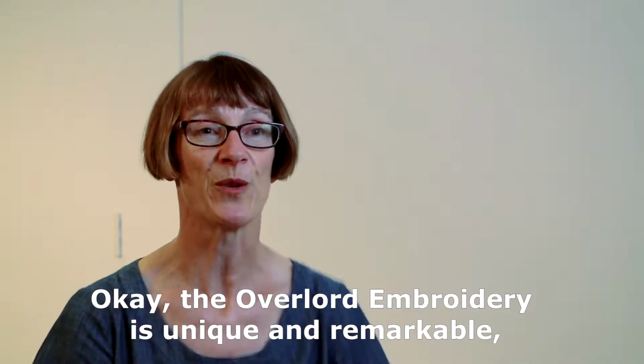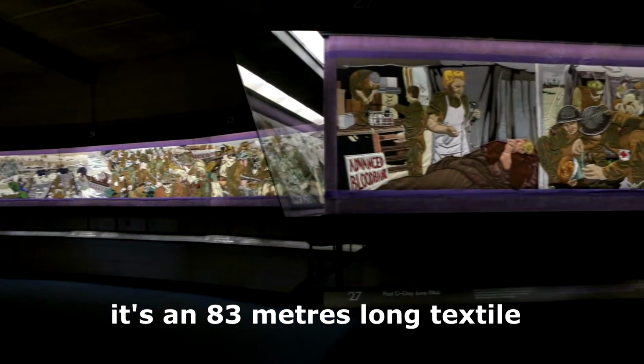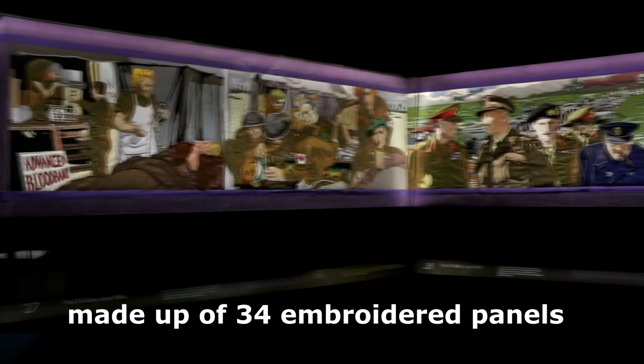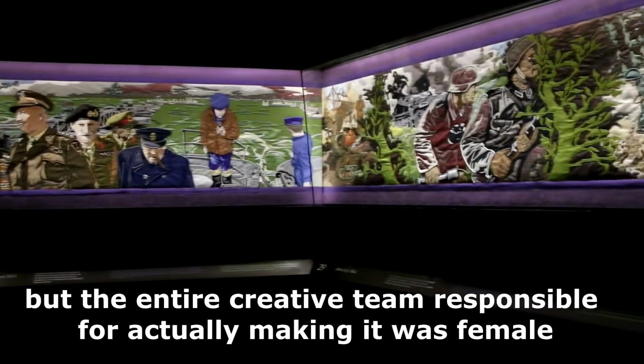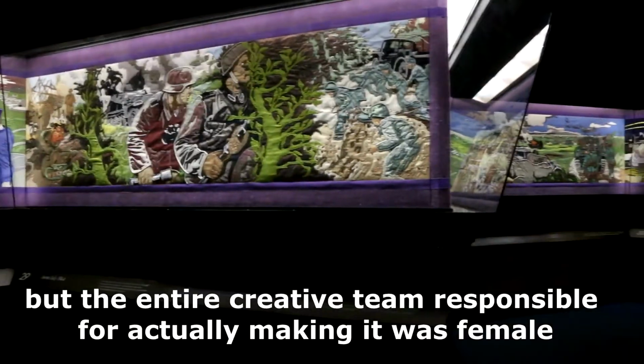Okay, the Overlord Embroidery is unique and remarkable. It's an 83 metres long textile made up of 34 embroidered panels. The idea and the cash for the project came from a man, Lord Dulverton, but the entire creative team responsible for actually making it was female.